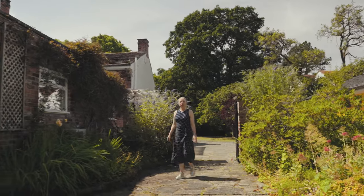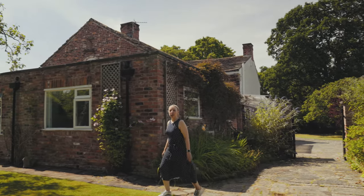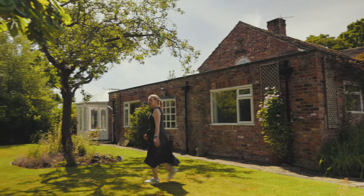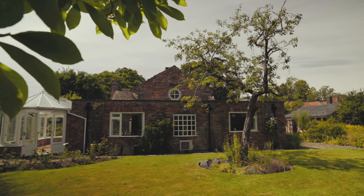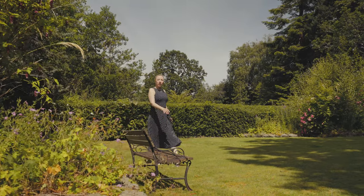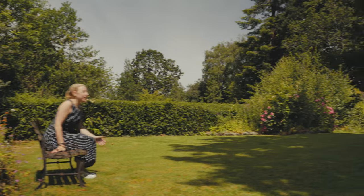This beautiful family home is set in 0.8 of an acre. It has gardens to the front, the side and the rear. Let's go and explore. The different aspects of the garden allow you to relax, entertain, and have lots of fun.